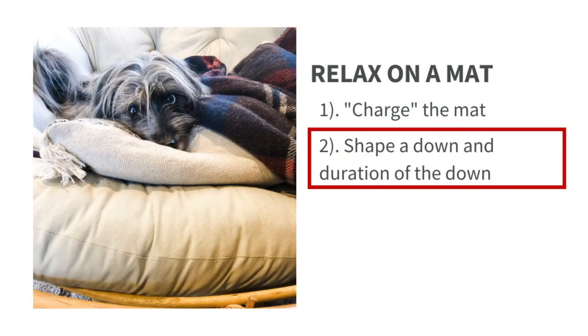So then we're helping to build that relaxation because we're doing a scatter feed, basically. And scatter feeding is something that can really help our dogs to be calmer. Then I'm going to shape down on the mat and duration of the down.